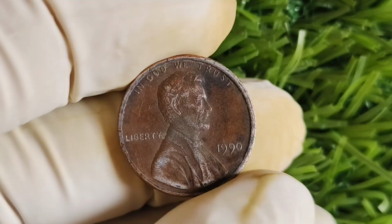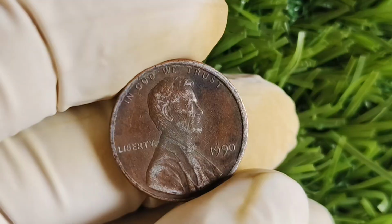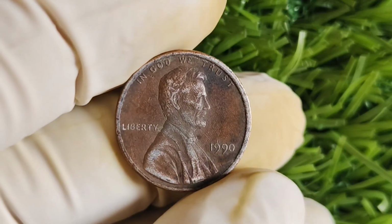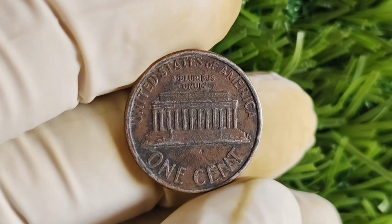The current market value of one of these little beauties is $1.9 million, not a joke. That's verified auction house level money. This isn't just eBay wishful thinking. Someone out there is sitting on nearly $2 million and it's smaller than a bottle cap.